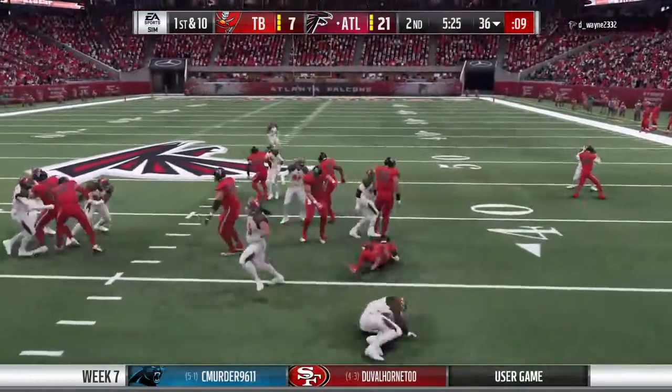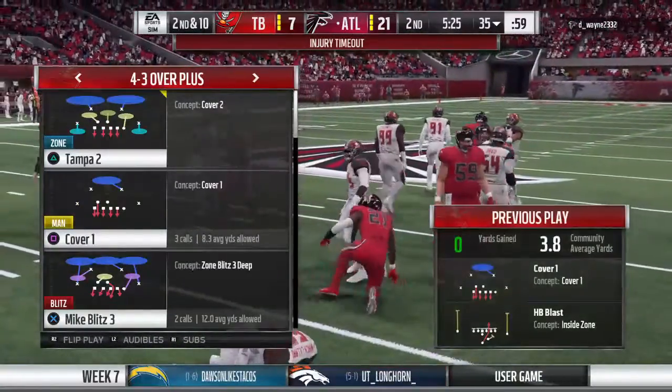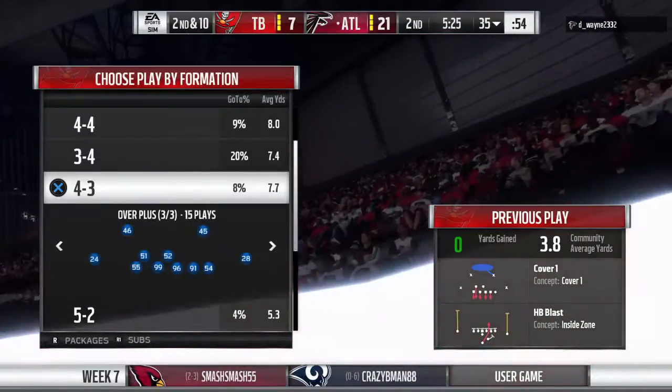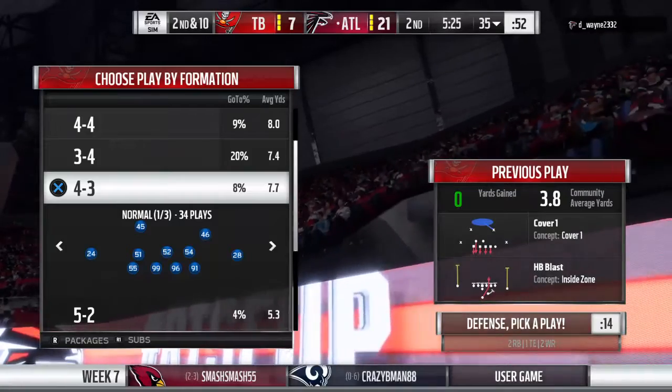First down carry by Elliott. And running room scarce here. He's going to be stopped in his tracks at the line of scrimmage. Now we're going to get a timeout. Appears we've got an injured Buccaneer. While the training staff works on him, we'll step aside and be right back.